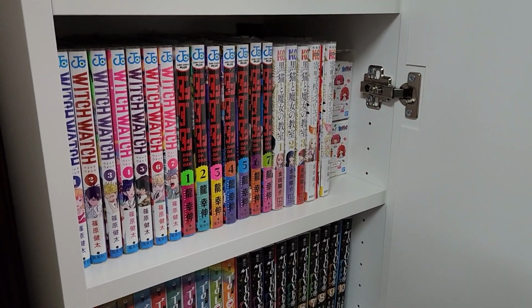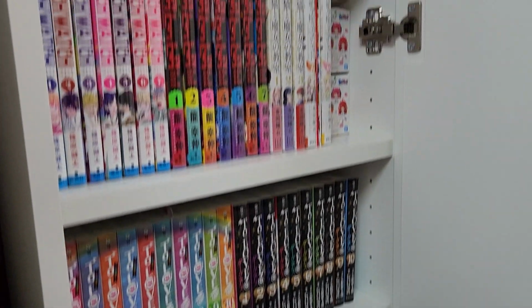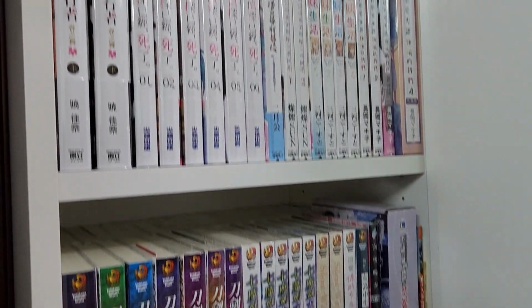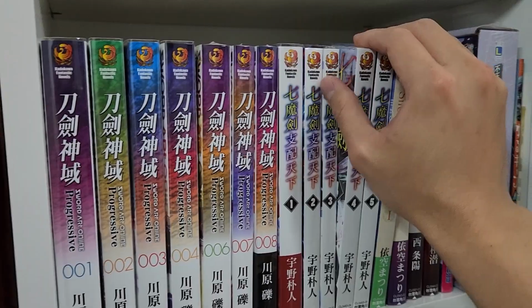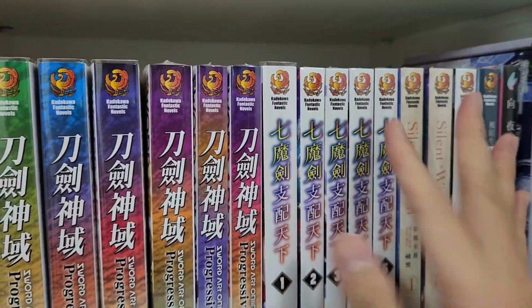So here's how I organize my bookshelf. There are 8 shelves in total. I put my mangas at the bottom and my light novels at the top. Most of the light novels I have here are in Chinese, as it's my first language. On a side note, I'm using the very popular IKEA Billy bookcase, and I have 2 rows of books on each shelf. I'll be going through my collections row by row.